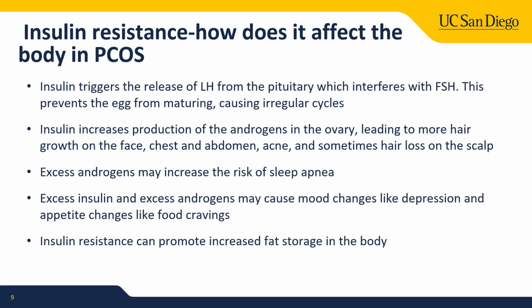So if you have excess insulin triggering the release of LH too early, that will interfere and suppress the FSH. Then you don't get the maturing egg, you don't get ovulation. This will cause irregular cycles. So then you have months and months with no period, or sometimes just irregular bleeding because that progesterone is not released to help stabilize the lining in the second half of the cycle.